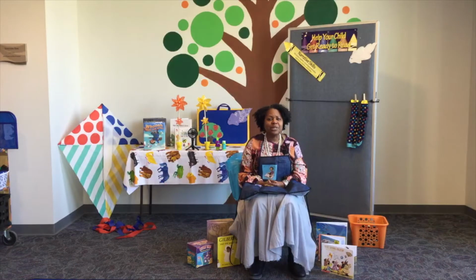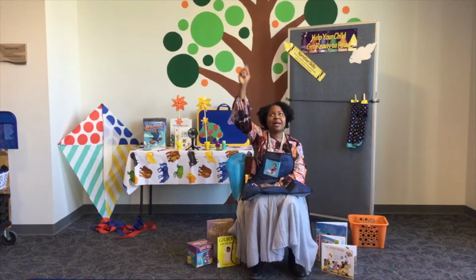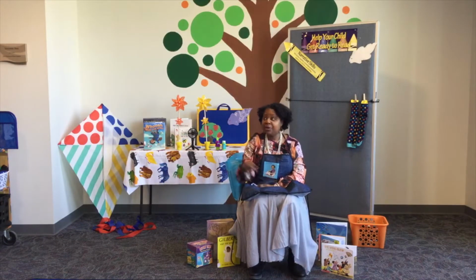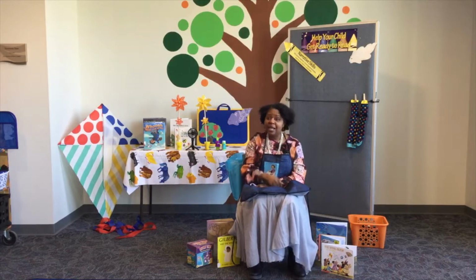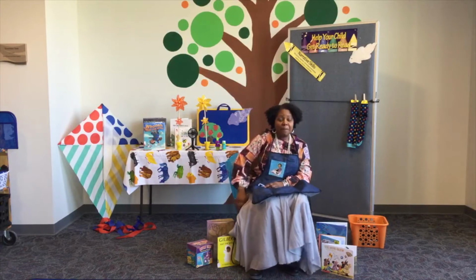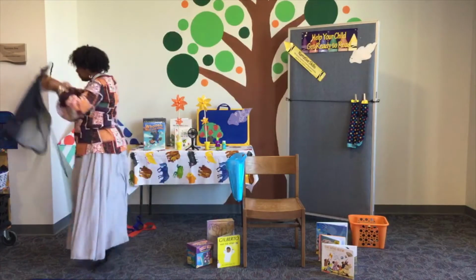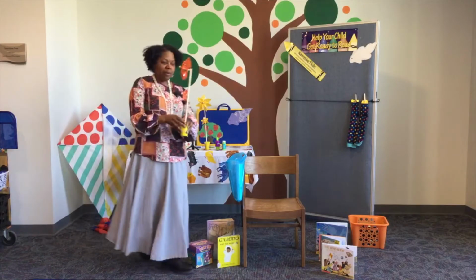So why do we need the wind? Let's see. Maybe if we were flying a kite, we need some wind to blow to make sure our kite gets way up into the sky. Miss Tanya doesn't fly as many kites as I used to when my kids were little, but kite flying is fun. I still have a kite, so that's lots of fun. If we have a pinwheel, then we could fly. We can use the wind to move our pinwheel.